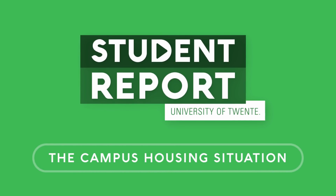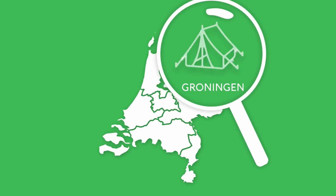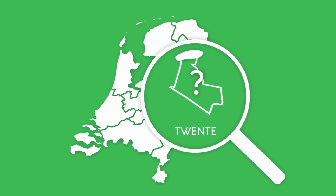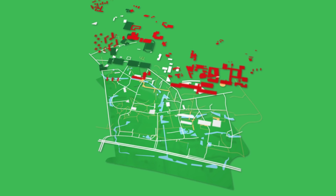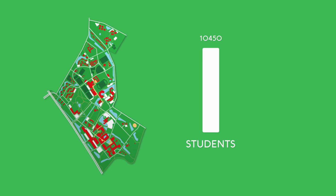If you watch the news, you've probably heard about the problems with student housing in the Netherlands. Maastricht has severe problems to get rooms for all of their students, while in Groningen people had to live in a giant tent. But how's the situation in Enschede? This is the campus of the University of Twente. Right now we have 10,000 students studying at the UT. About 2,500 of those are living on campus.